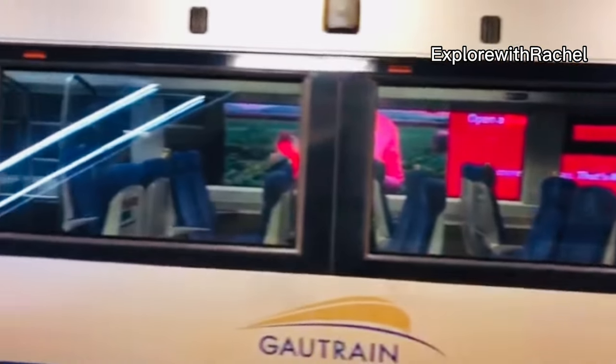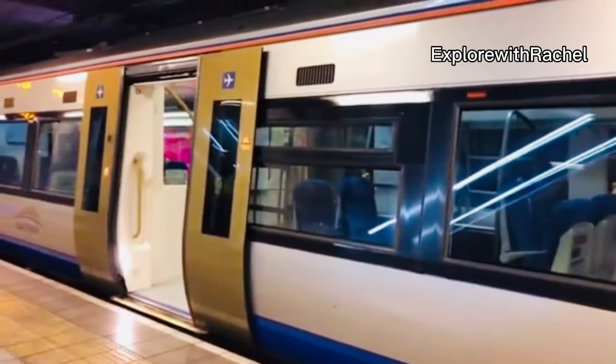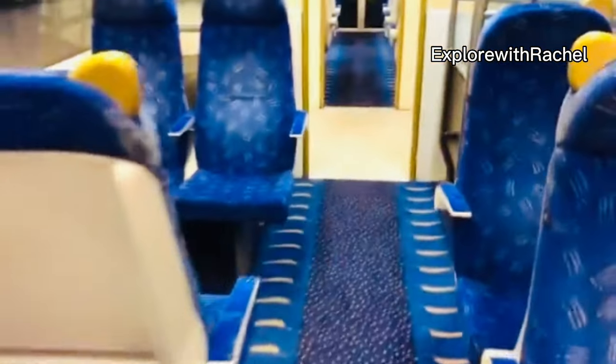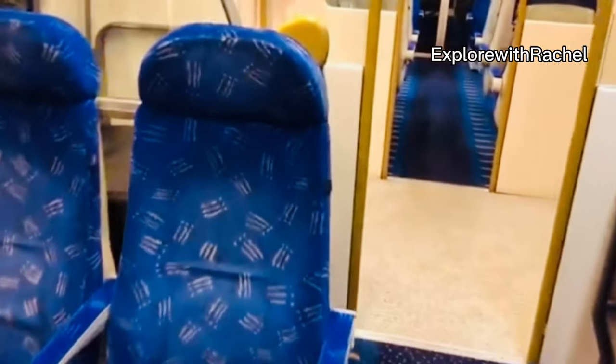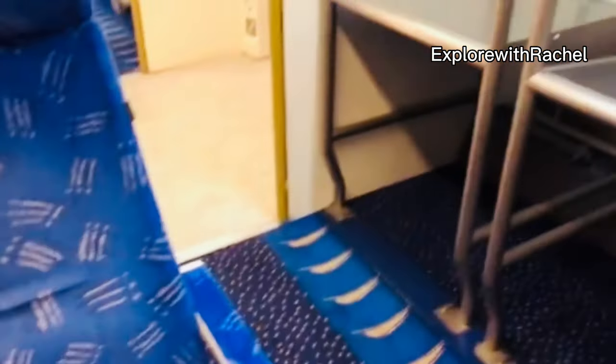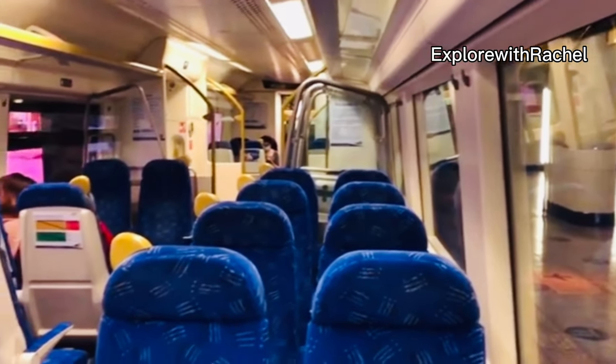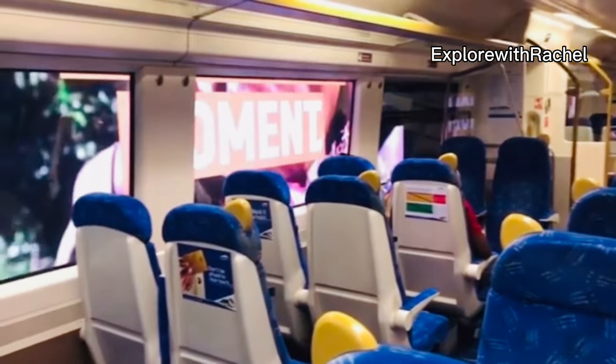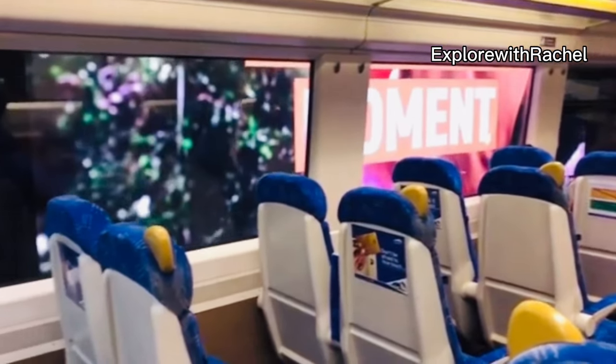That I'm going to board. Let's go inside and see the interior. Wow, you can see for yourself that everything is in place. The train itself is tidy, is clean, everything looks perfect, perfect, perfect.